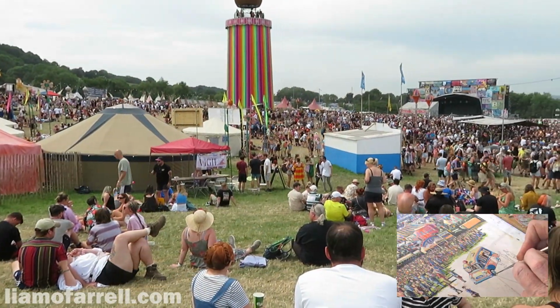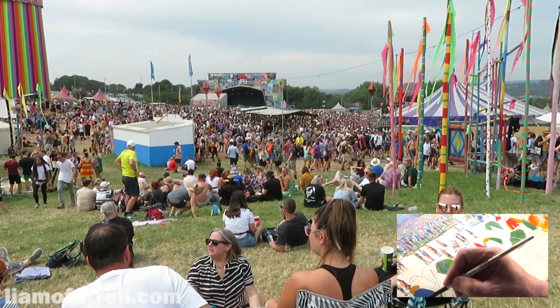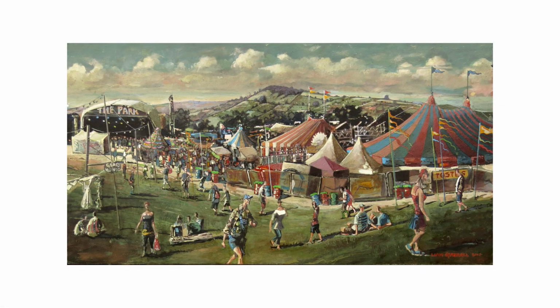Getting back to the stages, this is one of my favourites, the park stage. I can't tell you how many wonderful artists I've seen perform here. Well worth a painting, and I managed to get that wonderful Somerset landscape in the background too.